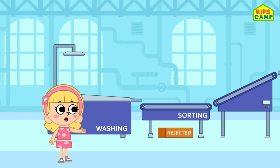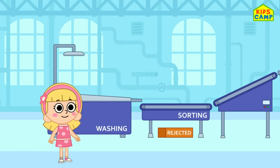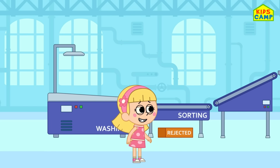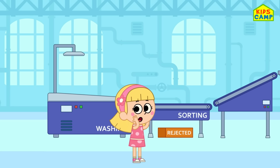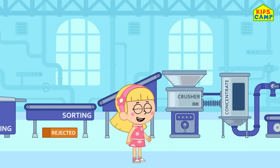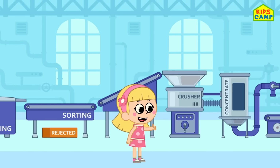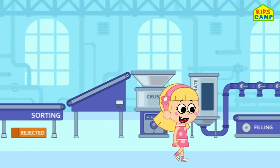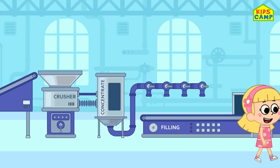First, we're going to wash our fruits. But what if there are a few bad ones? Oh no, don't you worry. We will sort them right. And then, we will crush them to make their juice in this big crusher. And then it's easy. Fill them in their packets and pack them well.